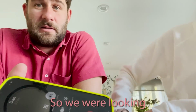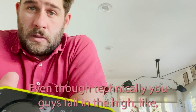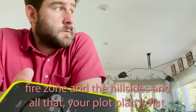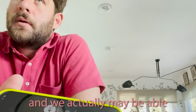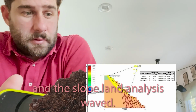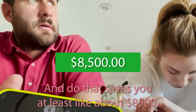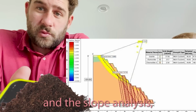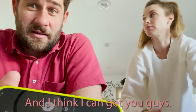Yes. So we were looking at a topographical map. We were just checking it out to get an idea. Even though technically you guys fall in the high fire zone and the hillsides and all that, your plot plan is flat. Again, we called into our friend at downtown, and we actually may be able to get the soil samples report and the slope land analysis waived. Amazing. And that saves you at least about $8,500. Yeah, it's a big saving because the soil samples report and the slope analysis, that's about $8,000 to $9,000 in savings there.